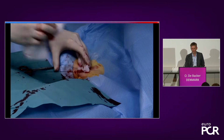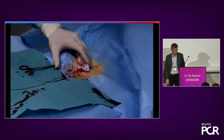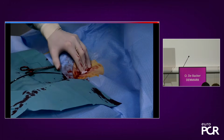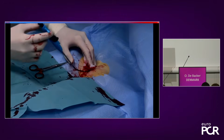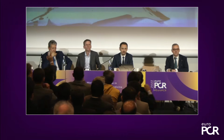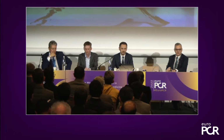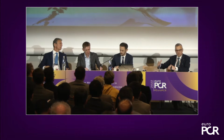So first of all, I'd like to know from the audience, if you please raise your hands, who is using echo-guided puncture on a regular basis when you do TAVR? Who is not doing that? Okay, so there are a few already doing this. For those who are not doing it, I really suggest you learn this technique. It has been a tremendous improvement.